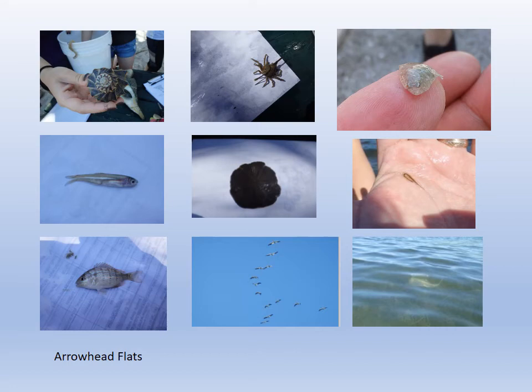Upper center, we have a spider crab. They decorate their backs. Below that, sand dollar. Below that, you have a flock of white pelicans, and we discussed them in the bird unit, white pelicans.